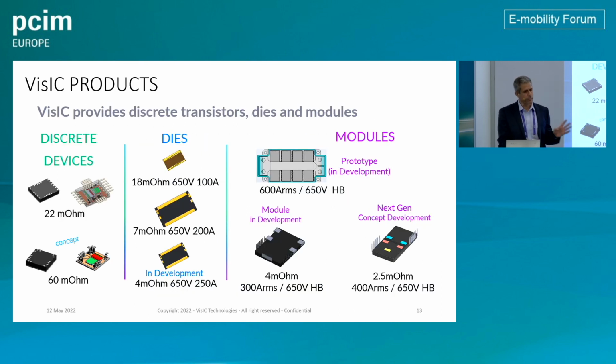At VisIC, we are supporting our market and our customers with various solutions. You can see here discrete devices that we are supporting, and also dies for customers who would like to build their own modules and their own discrete devices, but we're also supporting our customers with module solutions as well, going to 600 amp as a technology validation and module development of our next generation solution, which is already transfer molded solutions, going from 300 amp to 400 amp solutions.